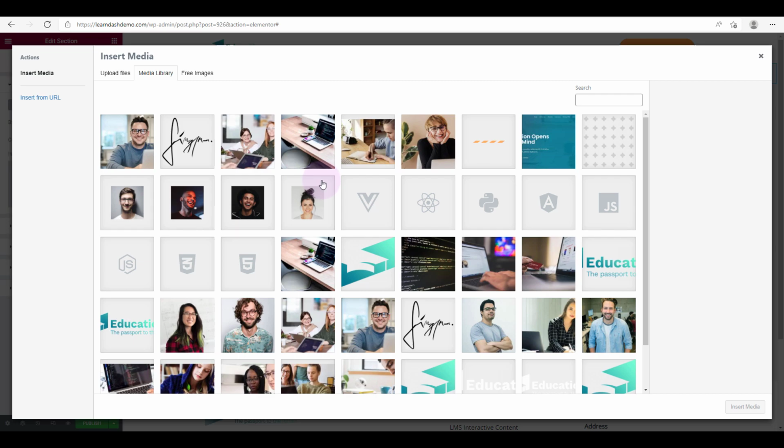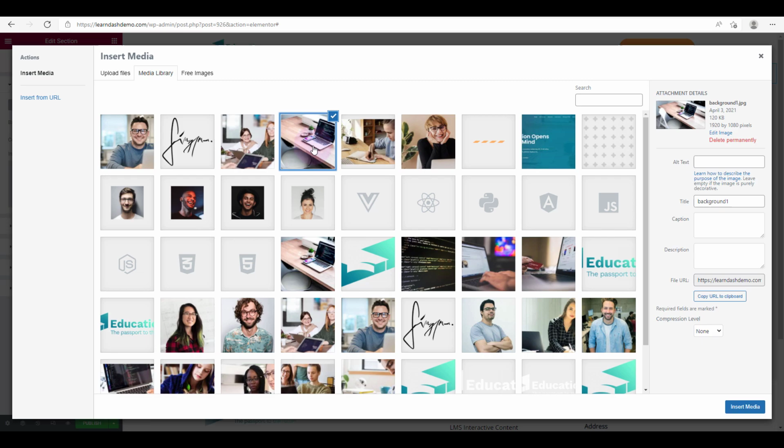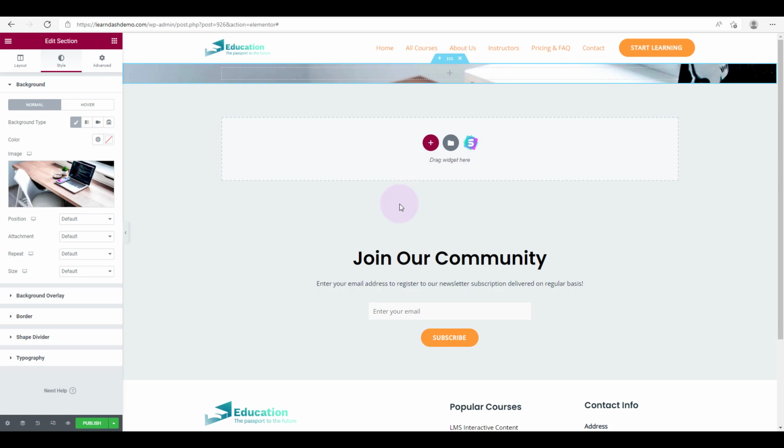So here this takes us to our media library, and you can choose any images that you like. You're probably going to want to choose an image that's 1920 by 1080. That's what our site width is set at. So we're going to click this picture here. We're going to click Insert Media. But as you can see, there's only a sliver of it visible right now. So what we need to do is go back to the Layout tab. Under Height, click Minimum Height.